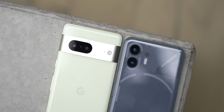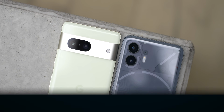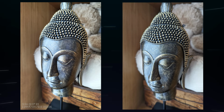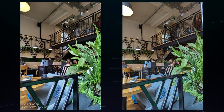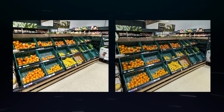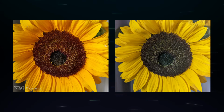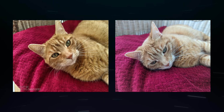For camera aficionados out there, we would say look no further than the Pixel 7. Stills are far superior on this device than they are on the Phone 2, which does actually improve upon its own predecessor. However, the secondary ultra-wide on the Phone 2 is actually a substantial downgrade. That is despite having more megapixels available, 50 versus 12, when comparing to the Pixel 7.